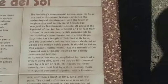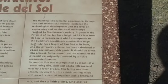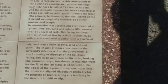By way of note, the pyramid has a height of 213 feet, not including the construction that would have been on top. It was made out of wood. And the sides are 746 feet. Its volume is about 1 million cubic yards. And it was done by using fill of rock, dirt, and sand, and adobe fills covered over by a layer of rock. This rock facing was then entirely sheathed, first by a thick coating made with gravel cemented together with a lime sand mix, and then a finish of lime, sand, and red paint.